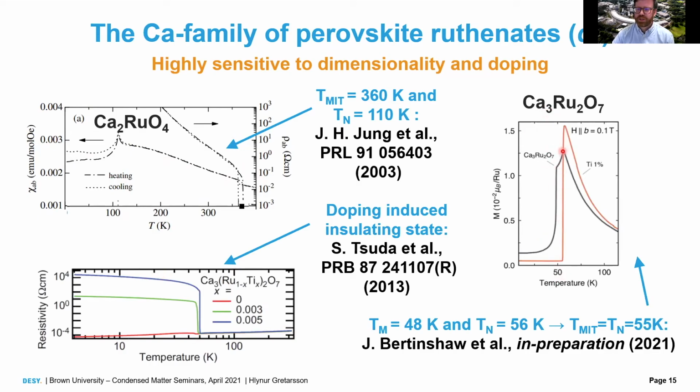The first one is the magnetic order. The second one is a slightly different magnetic order, and then some small changes in transport as well. When we do this titanium doping, this becomes a single transition and very sharp. And this is what I find quite interesting. You add some dopant to your system and the transition becomes even sharper. So typically you wash things out with doping.